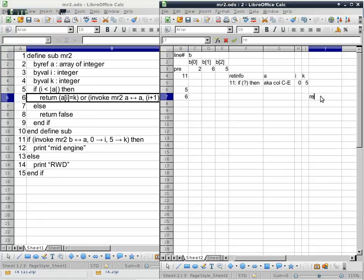Let me explain exactly what I meant by that. You have to go back to line 6. The return is not done, but the first expression is done in this case because we have to do short-circuited evaluation. So you have to evaluate A bracket I equals K first. K is 5, I is 0. A bracket I refers to the first element of the array referred to by A. It has a value of 2. 2 equals 5 is false. So now you have to specify line 6, or the return info becomes return false. Am I done?